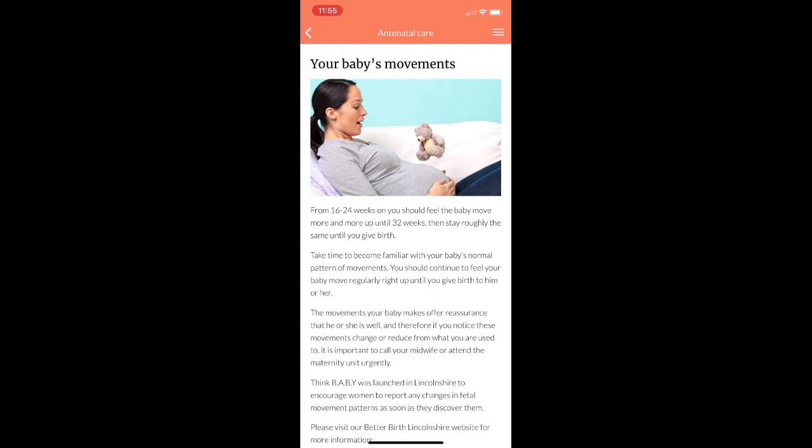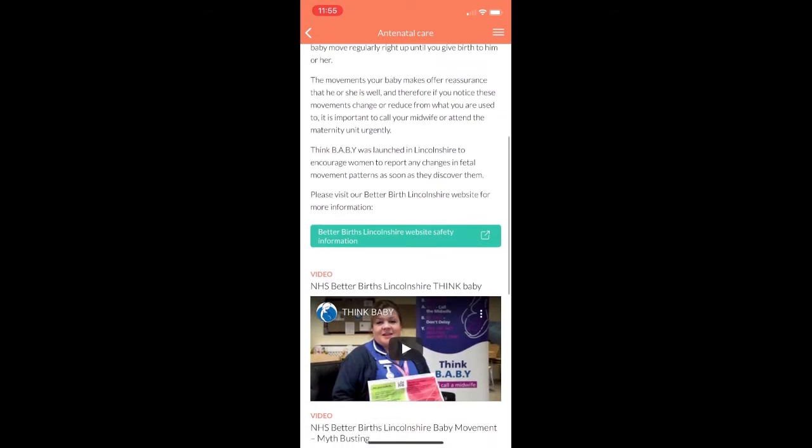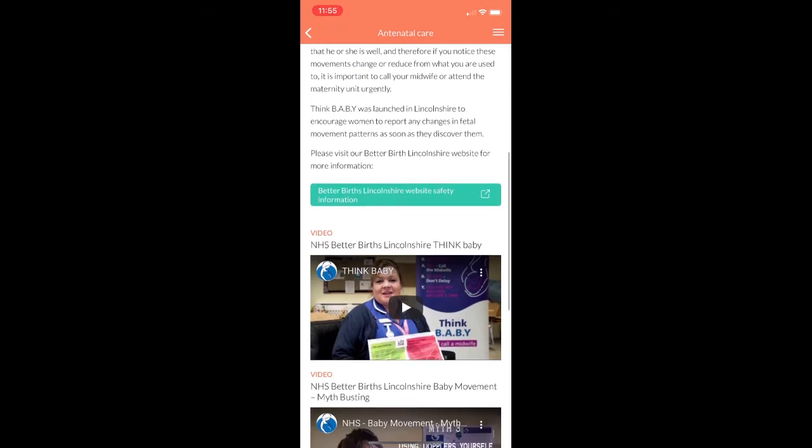To give an example, if we touch on the fetal movement button, that will take you directly to an area which explains how important fetal movements are in your pregnancy. So please make this one of your priorities, from a partner's perspective and from the mother's perspective.